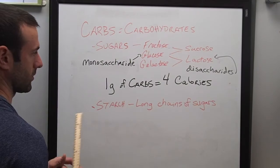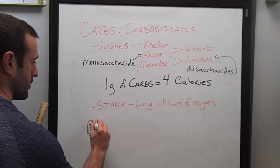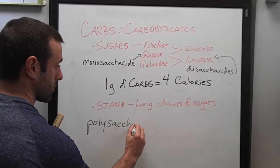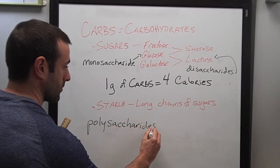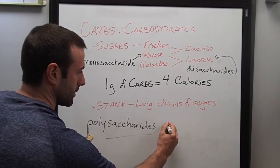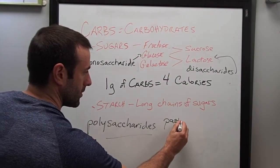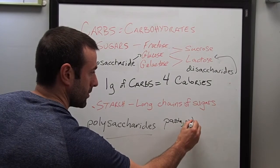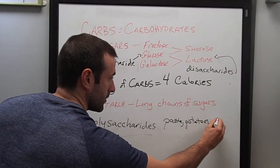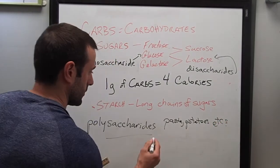Sometimes we hear that complex carbs are better for us. What they really mean is that the complex carb has a slow burn release into the body because the body needs to break it down in order to absorb it, so you don't get it all at once. Whereas simple sugars or monosaccharides can readily go into the bloodstream quite quickly, so fast energy versus slow energy. But in the end, 1 gram of sugar, regardless of its form, is still going to be 4 calories.